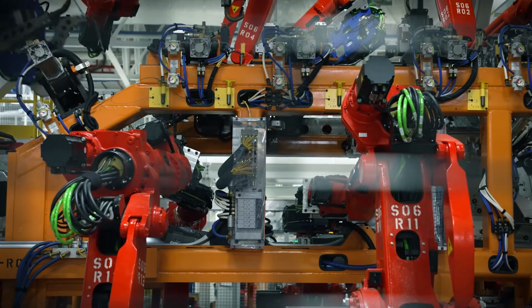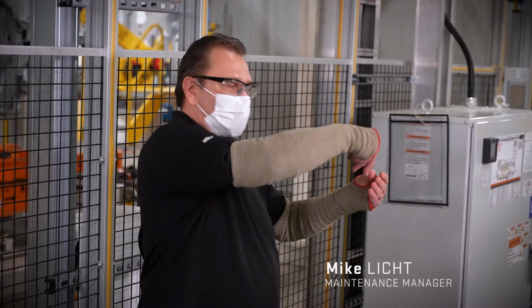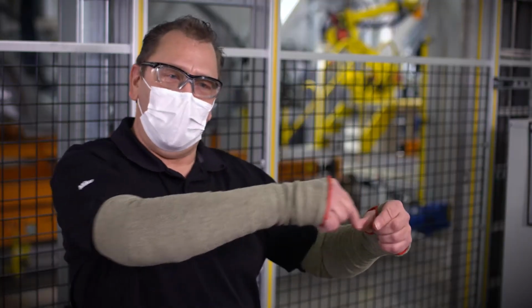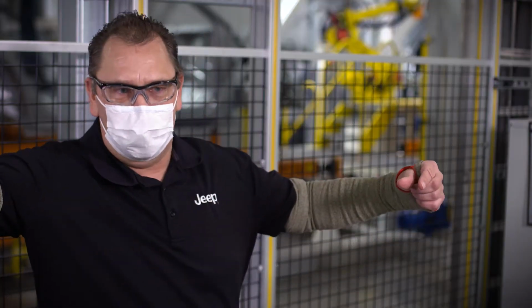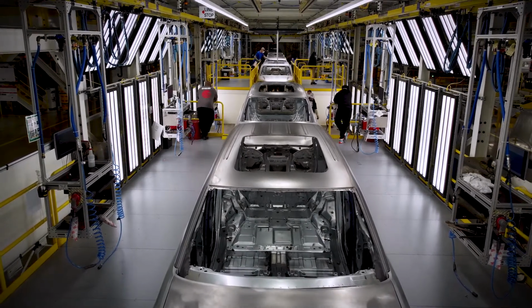After we put the roof on the vehicle, we go into our laser braze booth. It's a laser beam that melts metal from the front of the roof all the way to the back. In the past, you may have seen cars that had a black strip going across the roof. On this, it's an actual finished bead of weld going all the way from the front to the back.